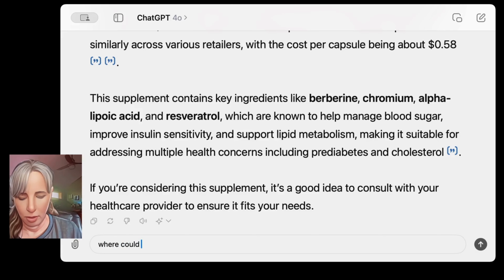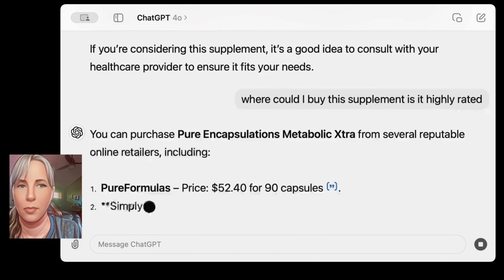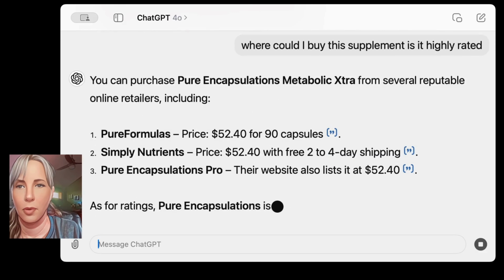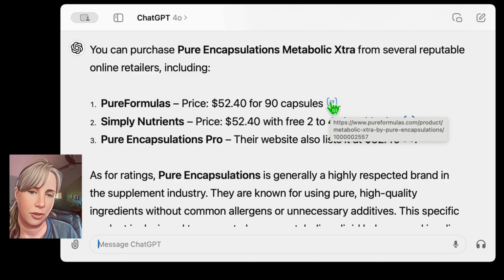Okay, so how much is that supplement? Where could I buy this supplement? Is it highly rated? Okay, so now whenever you see these little quote marks, that's the link. If I clicked on that, you would not see where she took me, because, oh, right there it shows the URL. I hope that shows up on your screen.